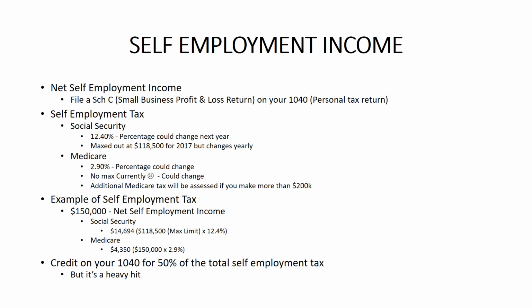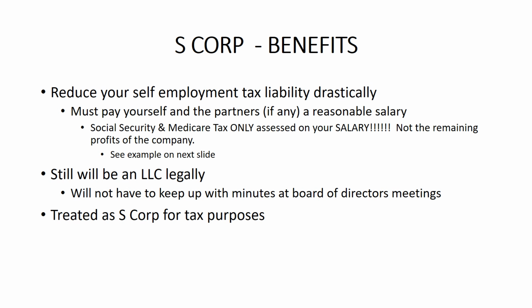No worries, I have you covered. Welcome to the world of S Corps. All right, for that magic in your life that you've been waiting on and another way to save you some money, welcome to the world of S Corps. As you saw on the previous slide, self-employment tax can add up quickly if you're just filing a Schedule C, which again is a small business schedule on your personal tax return.